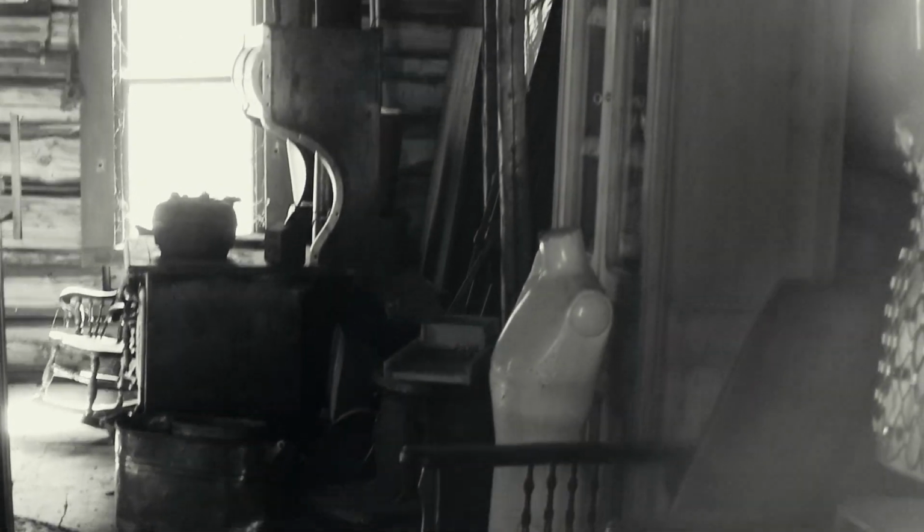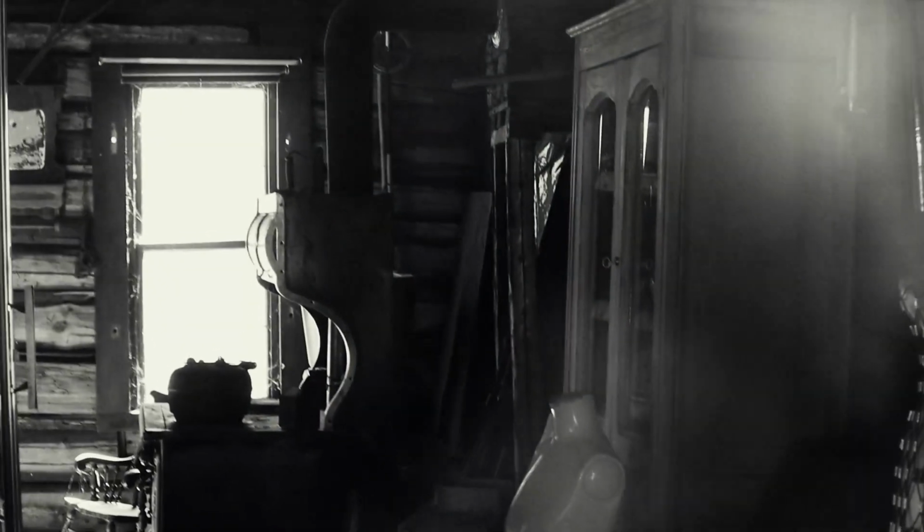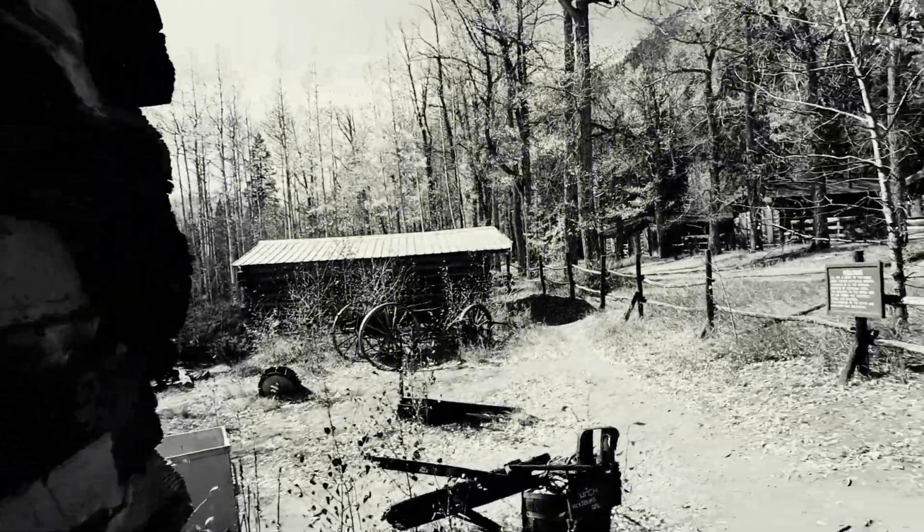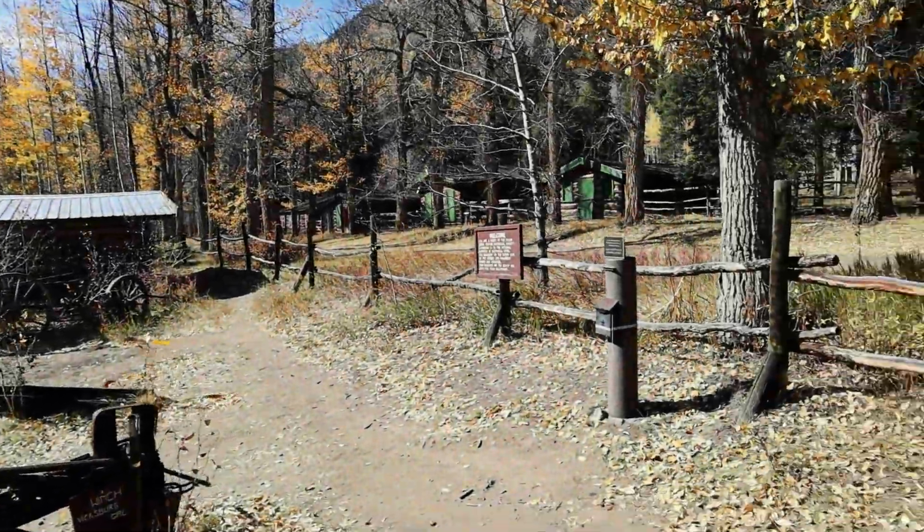The United States Forest Service gave a permit to the Society for the use of the Shepherd's Cabin as a museum. It is set up as a typical miner's home and contains artifacts portraying a typical miner's cabin in the 1880s. Many early day photos are included.